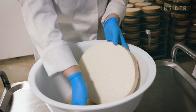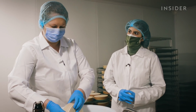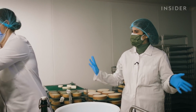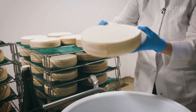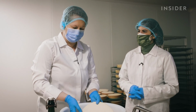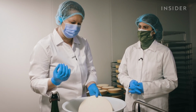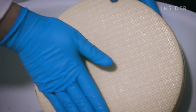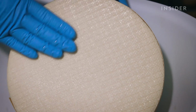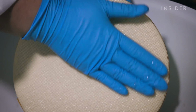How often do you do this? How often do you wash it in Perry? Only once. Only once? Only once. Oh, yes. And that's enough to make everything that the cheese is. All right. Well, it's alcohol. Yeah. And also you can smell the aroma of the Perry, so you don't want to have this too strong at the same time.